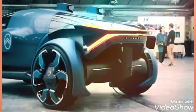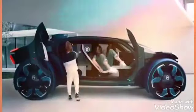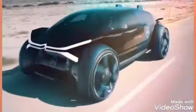Citroën 1919. Space-age Citroën 1919 truly is a vehicle of the future, where comfort has taken a priority over every other element. It's intended to be just as useful across long distances as these short ones, and is fully autonomous thanks to the installation of LiDAR pods on the rear of the roof.